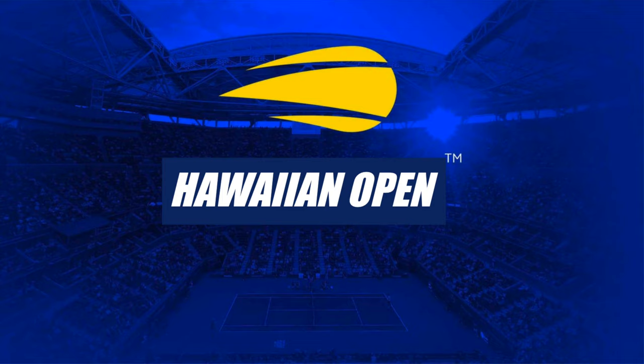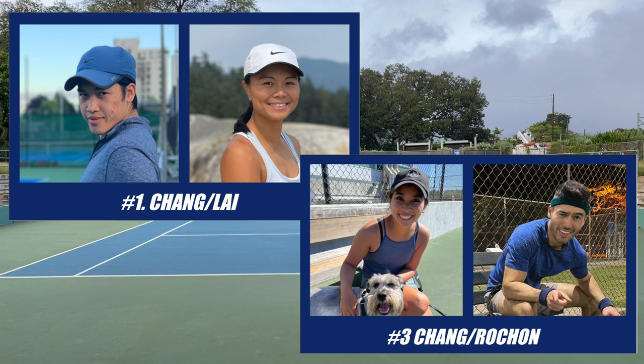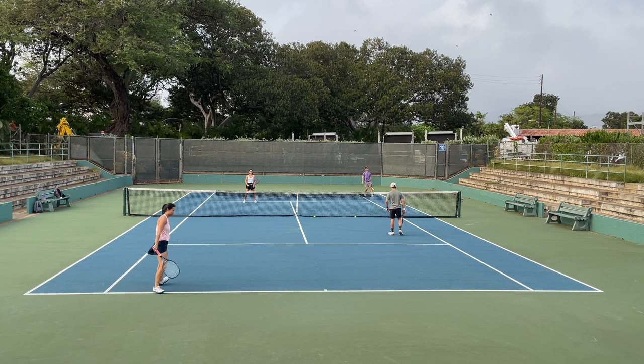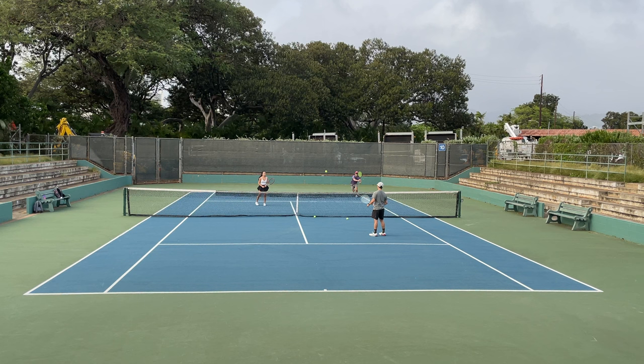Welcome back to Center Court, day 8 of the Hawaiian Open. We have number 1 seed Chang Lai versus number 3 seed Chang Roshan. The score is 30-15. Lai serves to Roshan. Roshan returns the ball nice and deep back to Lai. Lai gets it back cross court to Roshan.